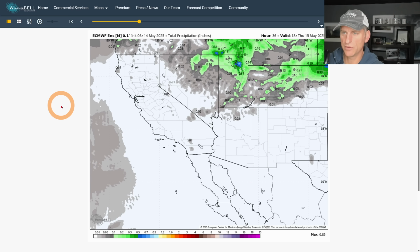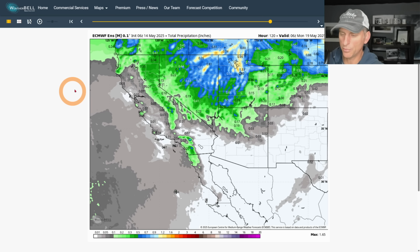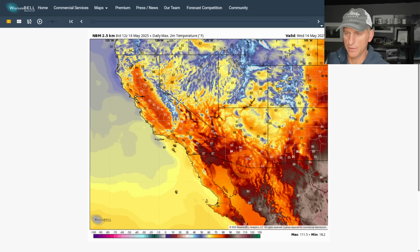Now, if we take a look at precipitation amount, this is last night's European ensemble run. You can see it does bring some, even down towards some of the coastal areas, maybe a little bit of rainfall for the Los Angeles basin if we're lucky, 1/100 of an inch or two, just enough to wet the ground maybe, and better amounts across the higher terrain. Some areas are showing up over 1/2 an inch of rainfall, and then we go on to about Monday night, and that's where that model run ends.